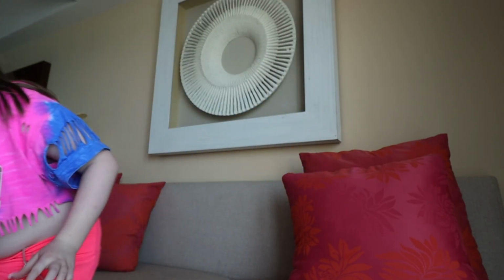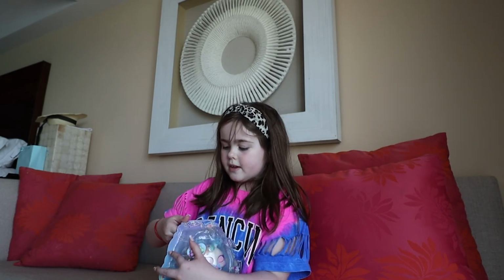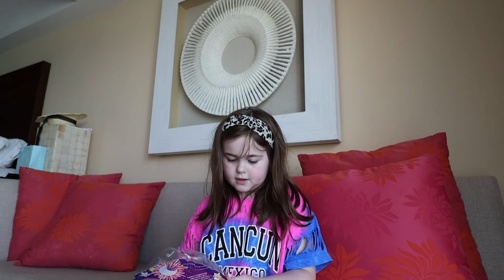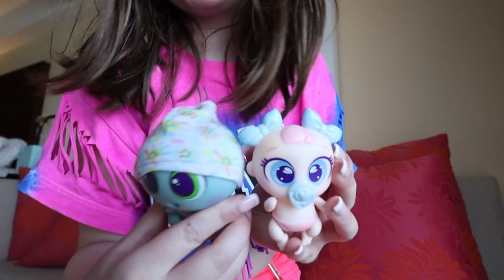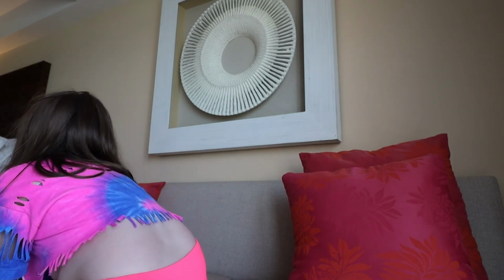So, okay, we're opening the gnarlies now. A couple of these have a couple in them. So this is gonna be challenging. Here's one of the gnarlies that we opened. Isn't it adorable? It's actually smaller than a micro gnarly. It's about the same size, just a little bit smaller. Oh, and Mama, here's another one.